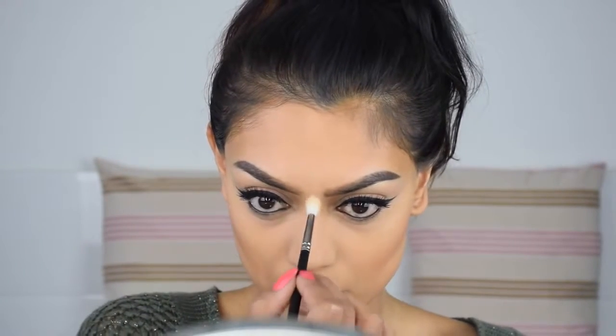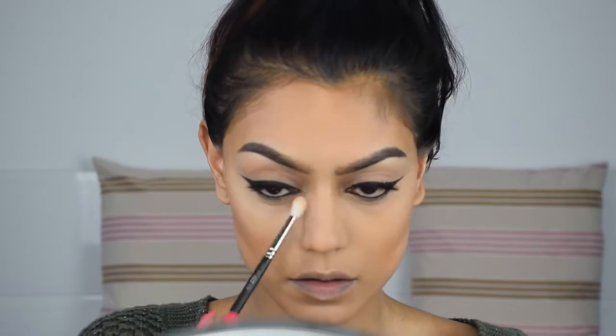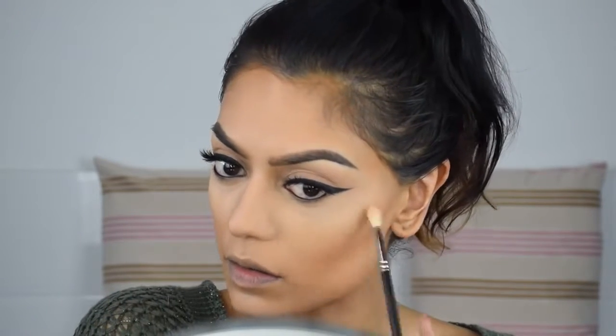And because it's never enough for me, I'm going in with a foundation powder in the color NC25. It's very light, it's very full coverage, but I love to apply it when I'm done baking, just to make sure that I really have that full coverage going on. I know this is a lot, but yeah, I love it.